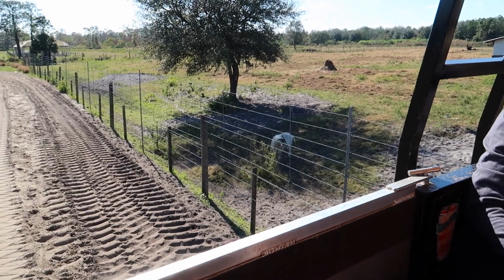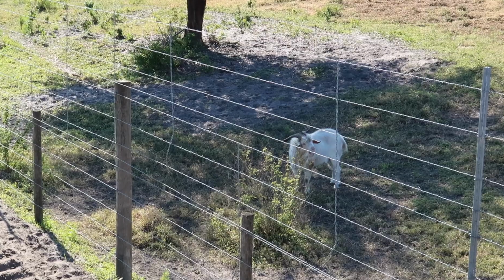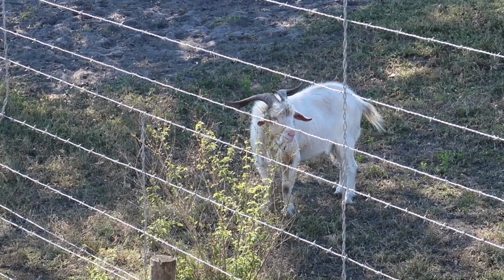Yeah, he's so cute. He's like waving his tail. He's definitely looking at us and wagging his tail. Is he yawning or is he baaing? He's like, bye.